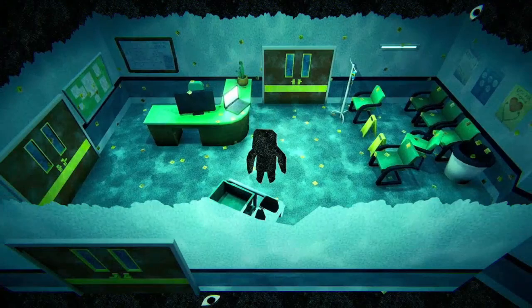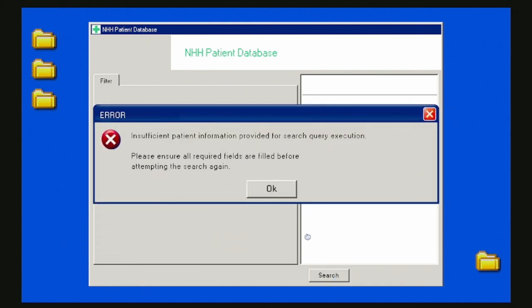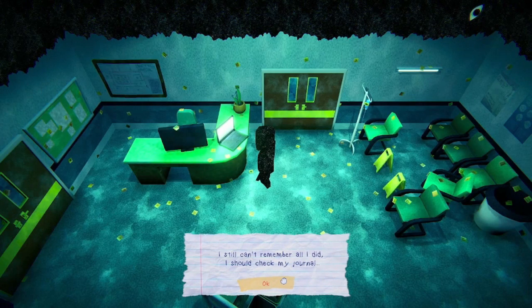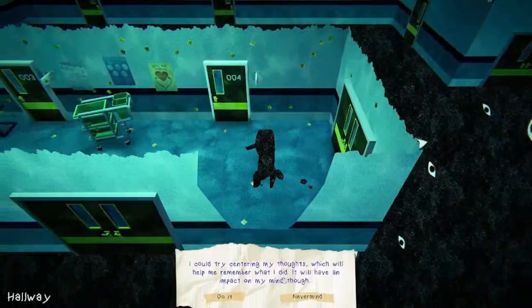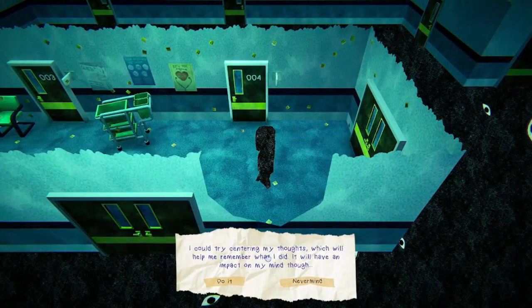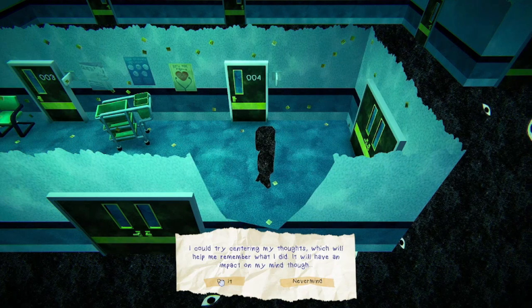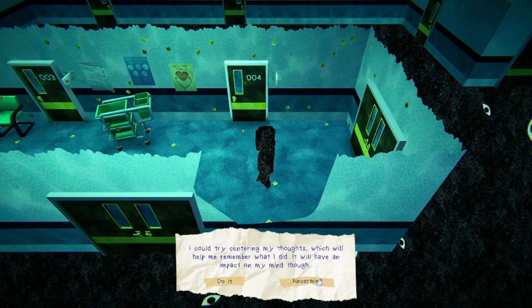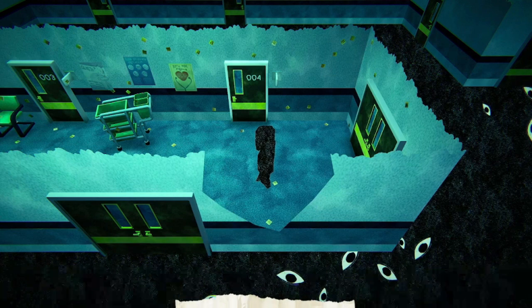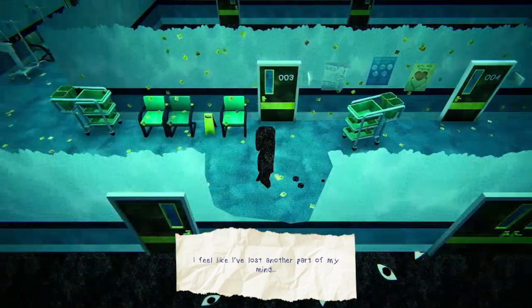Okay. So wait, let's go back. What do I need? So I need patient number and birth date. I could try centering my thoughts, which will help me remember what I did. It'll have an impact on my mind, though. I think maybe we'll do never mind. I think we can find what we need.